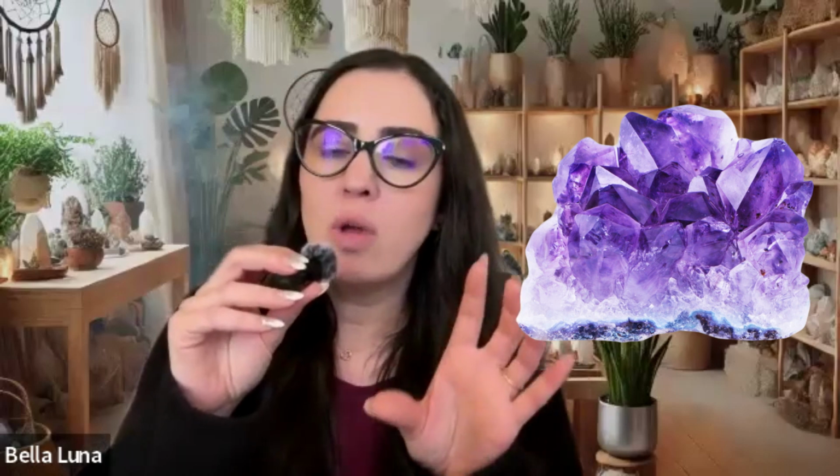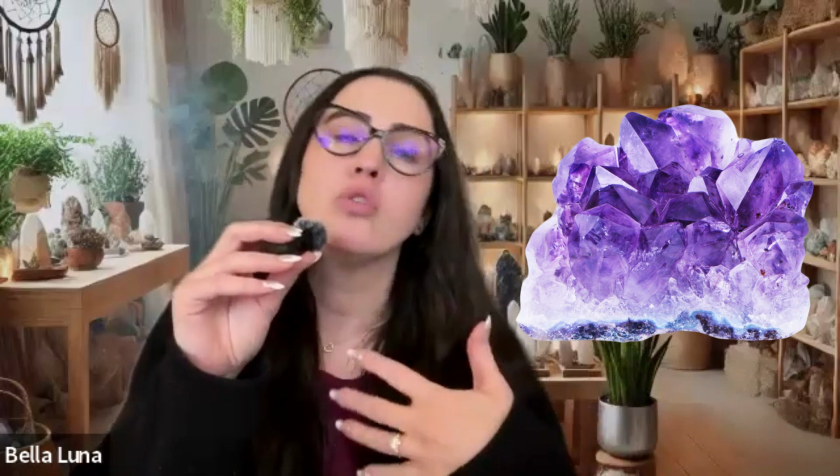So the first one I'm going to recommend for you is Amethyst. Now, amethyst is known to be more calming and soothing energy. It's also associated with third eye work. So if you want to have that Moldavite make some big changes in your personal growth or your personal development, and maybe you're doing some intuition work, which is related to the third eye, you may want to pair it with some amethyst.